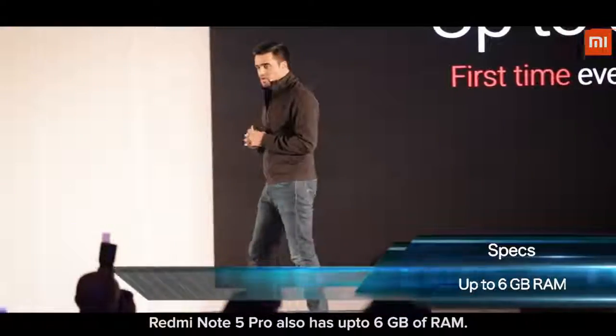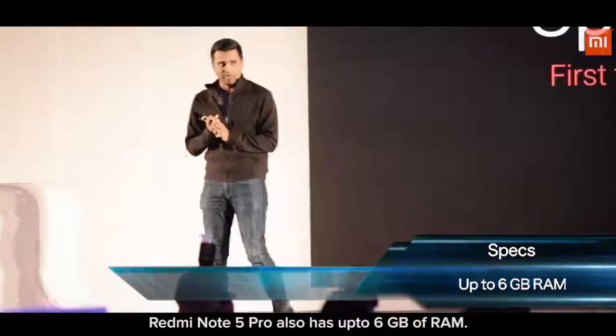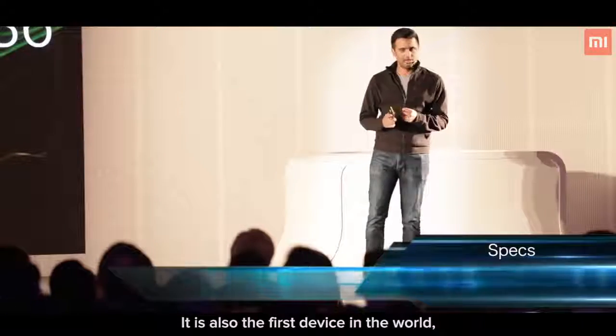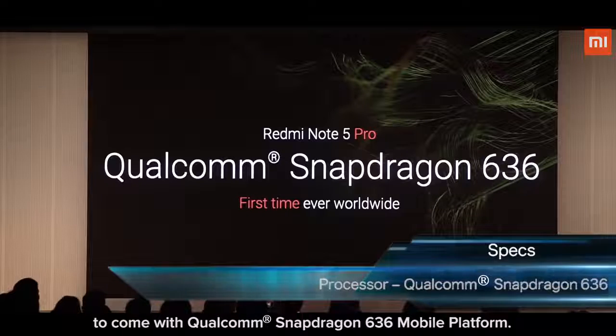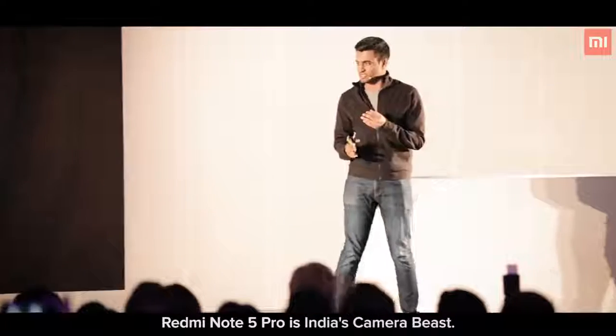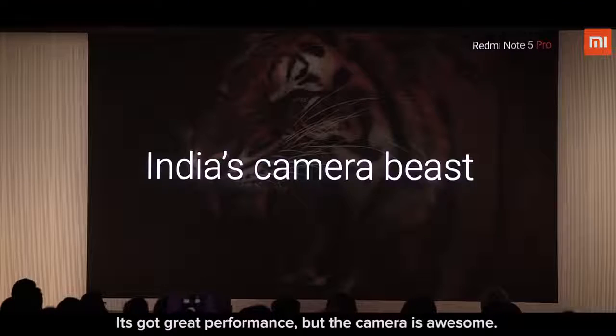Redmi Note 5 Pro also has up to 6 gigabytes of RAM. It is also the first device in the world to come with Qualcomm Snapdragon 636 mobile platform. Redmi Note 5 Pro is India's camera beast. It's got great performance, but the camera is awesome.